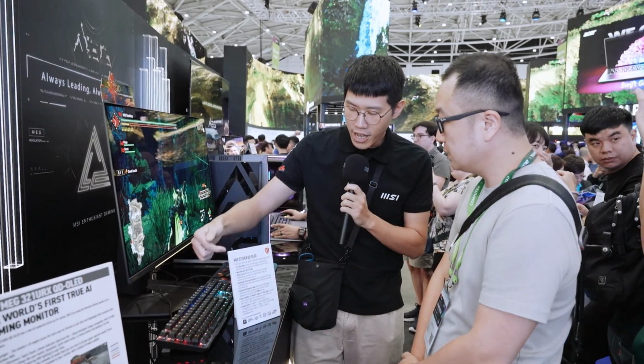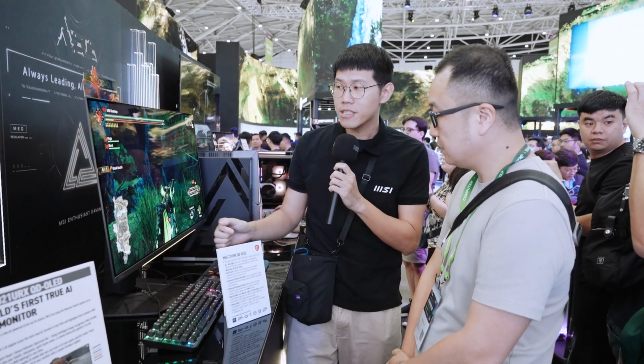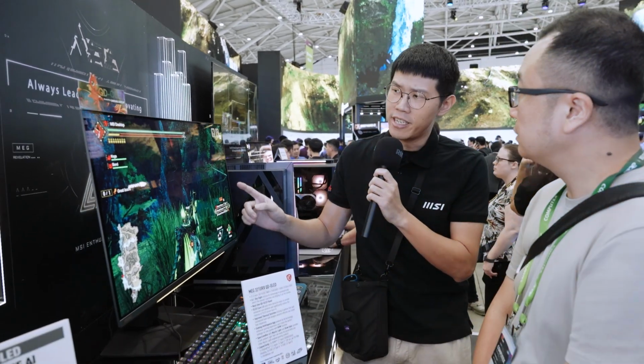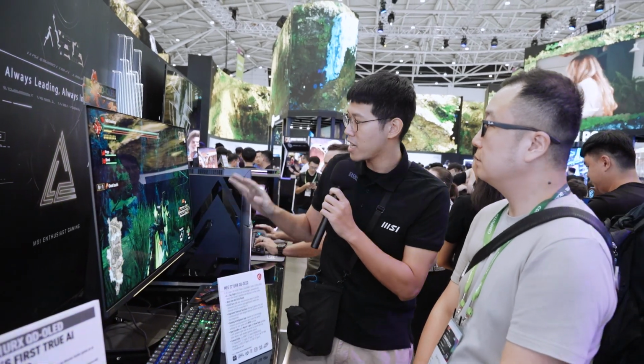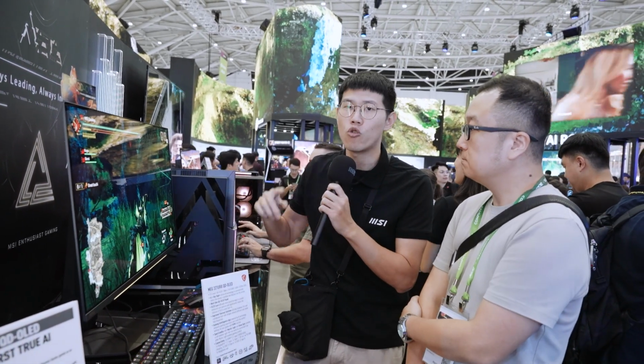First one is the AI SkySight. It means it has its own AI hardware chip inside the monitor. So we can train the AI to detect certain information in the game. In the meantime, it won't affect PC efficiency because it's running on the monitor itself. On the monitor itself? Yes, that's right.